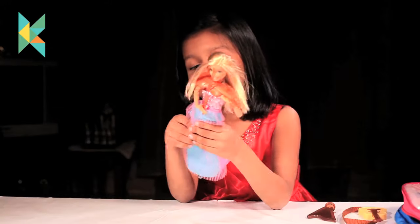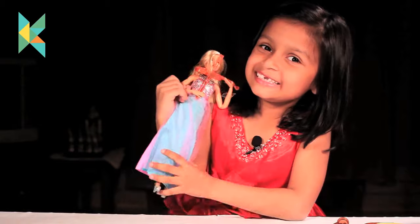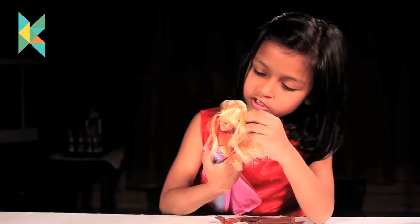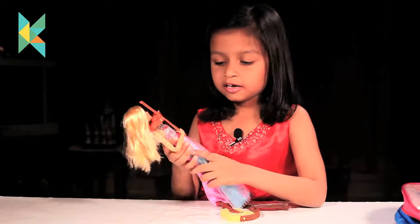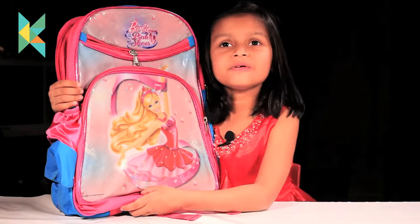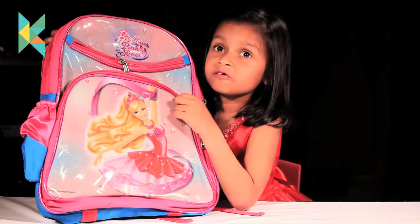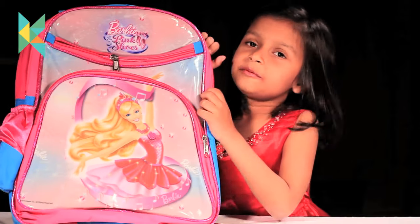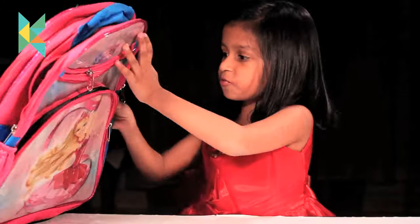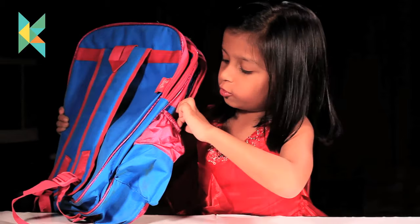Another Barbie in my collection. The dress is very, very pretty. And she is wearing a necklace also. And let me show you the bag. Guys, I forgot to show you the bag. This is the Barbie and the Pink Shoes bag. This has many pockets. Let me show you how many pockets there are. There are four zips. There is a place to put your water bottle.